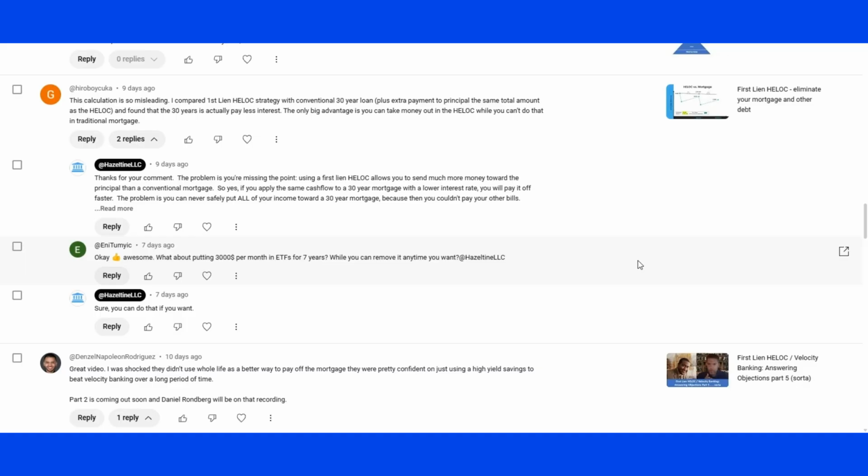Velocity banking is not for everyone. It's not the only strategy. So that would be fine too. We could go into some details on that as an example. Obviously, in those ETFs, you're taking on market risk. That's something to consider. You're taking on market risk, whereas in the HELOC, you're not taking on that risk.